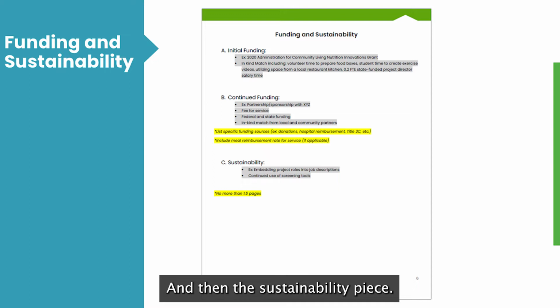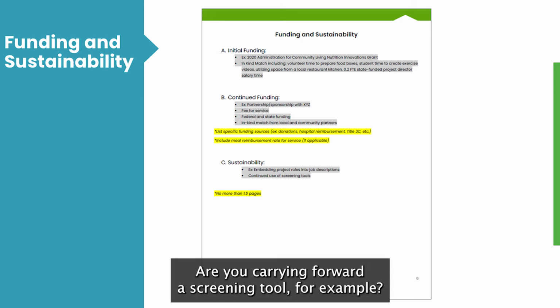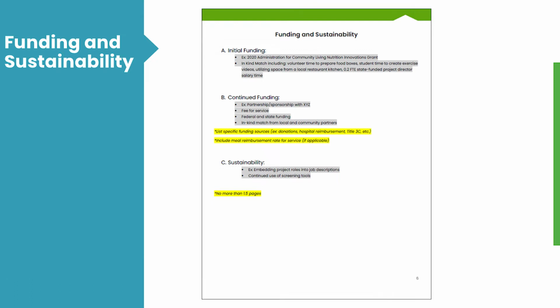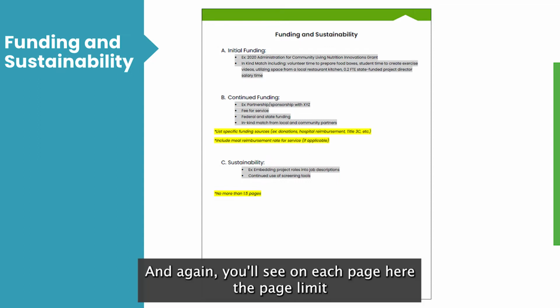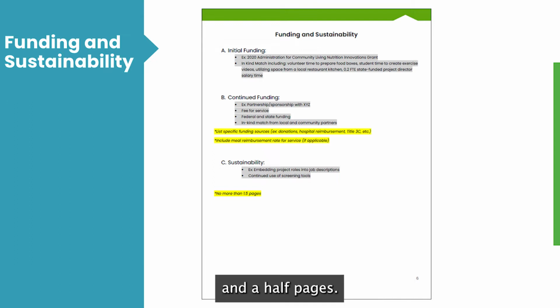And then the sustainability piece. So what else from your project might you sustain? Are you carrying forward a screening tool, for example? Are you embedding project roles into other job descriptions? So again, all of this will look very different for each project, but that's that sustainability piece of this page. And again, you'll see on each page here the page limit. So that funding and sustainability was no more than 1.5 pages.